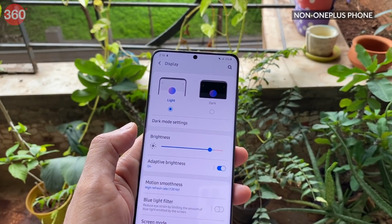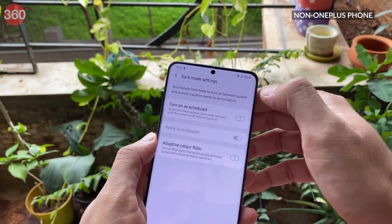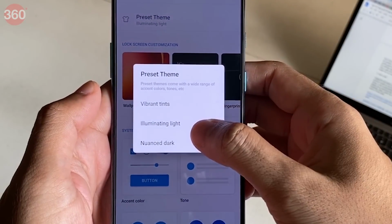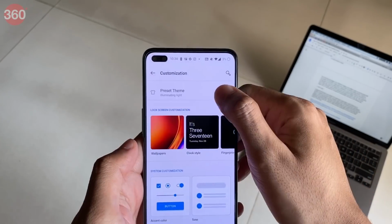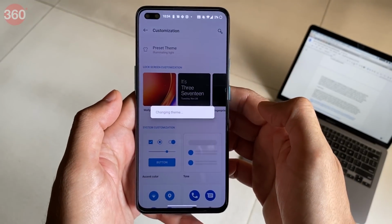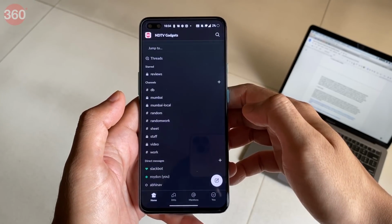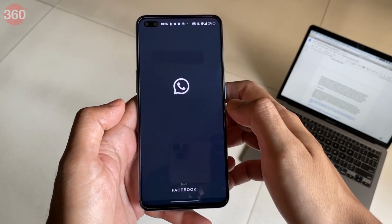OxygenOS still doesn't use Android 10's native dark mode option, which allows you to activate it based on the time of day. However, dark mode is still present, but as a permanent theme. In the Customization submenu of the Settings app, you can switch the theme from the default one to Nuanced Dark. This also automatically enables dark mode in many apps like WhatsApp, Slack, Gmail, etc., which is a little annoying, especially if you don't want a dark theme in those apps.